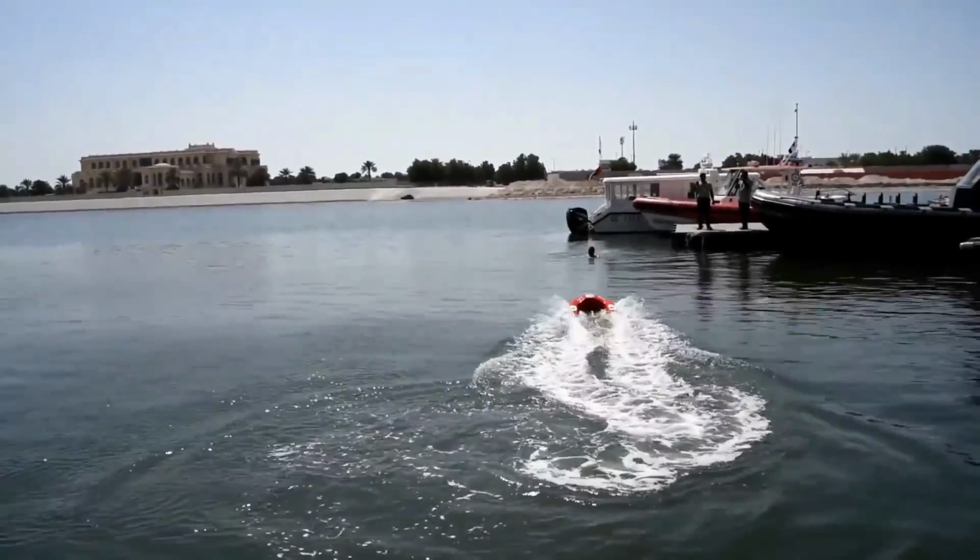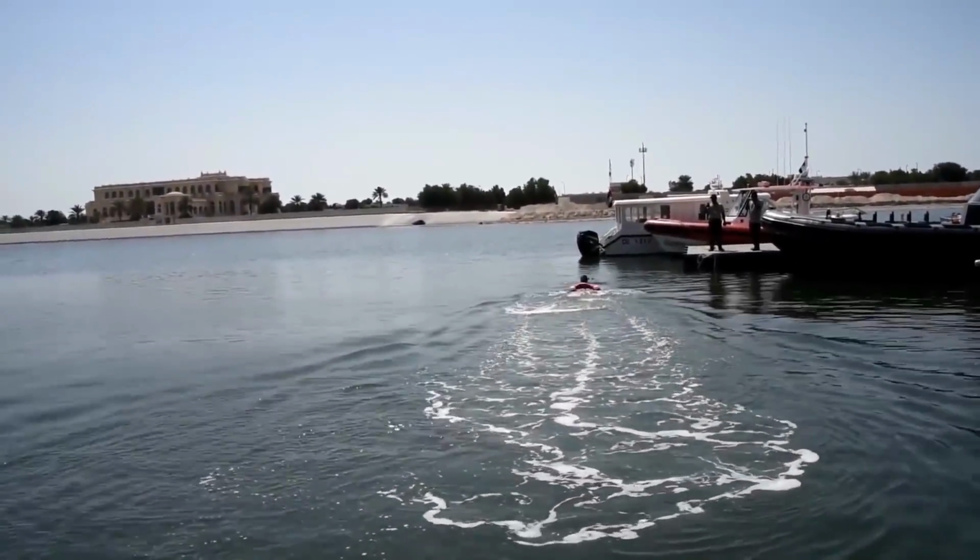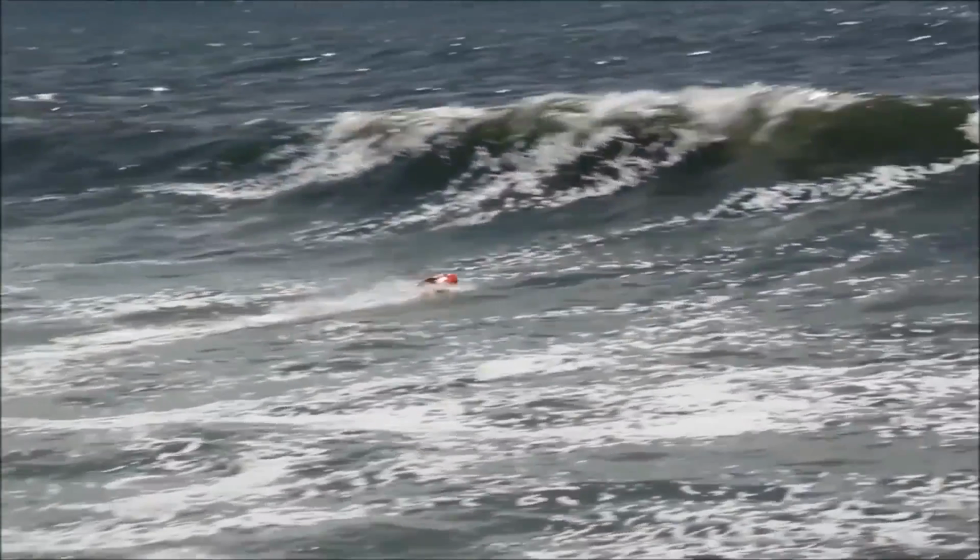Its 15-knot speed, 40-minute runtime, and 3-mile range give it abilities which surpass the average human rescuer. This makes it a workable solution at beaches, marinas.